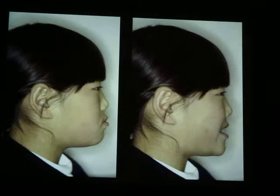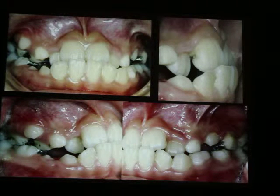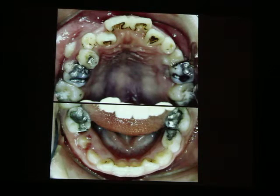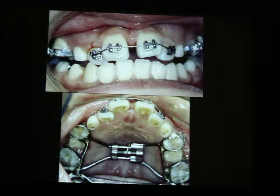We know that radial palatal expanders are also used in class 3 malocclusions. And you see, this is a Chinese girl who was adopted by a European family. So she had a class 3 malocclusion, a very narrow maxilla. So first of all, we started with the radial palatal expander. And after the expansion, then we use the face mask for the class 3 treatment.